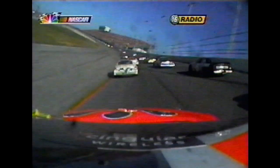Now watch this. I think Biffle gets through it without too much damage. Hey, Benny, he just said on the radio they should show it from my onboard. Stay low. Come on, come on, come on. You all right? How bad is it? You good? That should be the lucky dog.